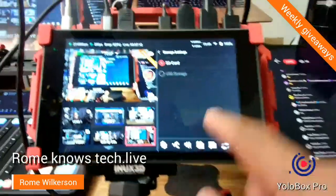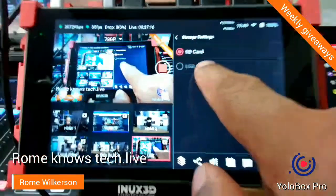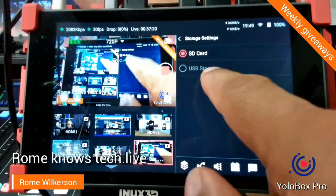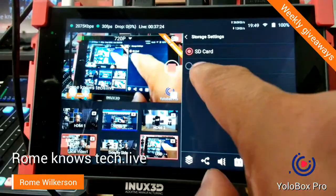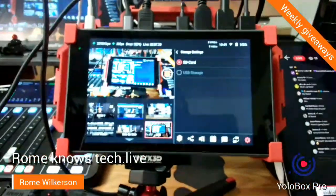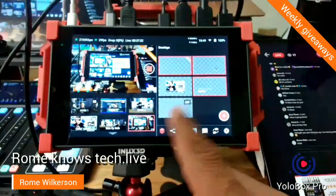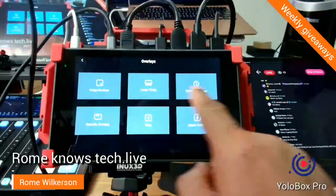And then you have your storage. You can use an SD card for storage, or now you can use USB storage. We're going to talk about that in a little bit. But this is what I was talking about before, guys, when I mentioned that you could use the SSD drive to record to as well. So that's pretty much a rundown of everything that you can see here with the yellow box. Of course, you can go in here. You have all of these other features.